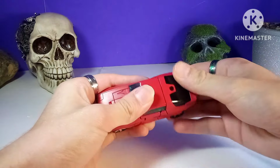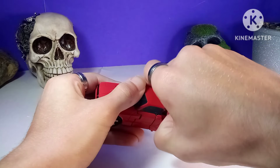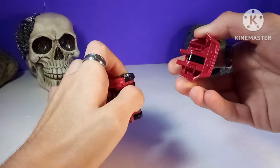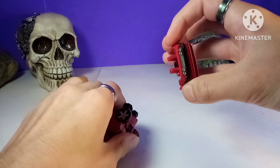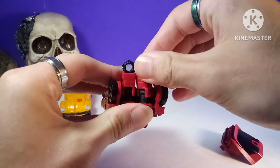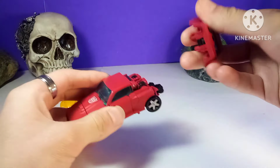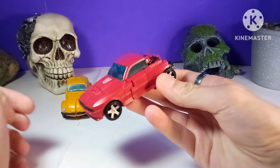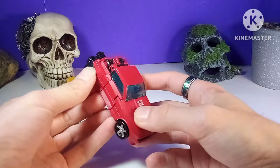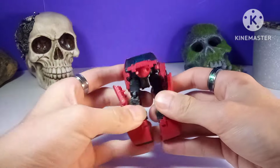So, starting with the back here, you're just going to want to rip this entire shell off of the hands where it connects, and that is kind of difficult, but it literally just plugs in via these two pegs, and the hands. And that is what you're left with. So if you lose this piece, consider the vehicle mode toast, basically. But continuing on, you just are going to want to pop the legs down.